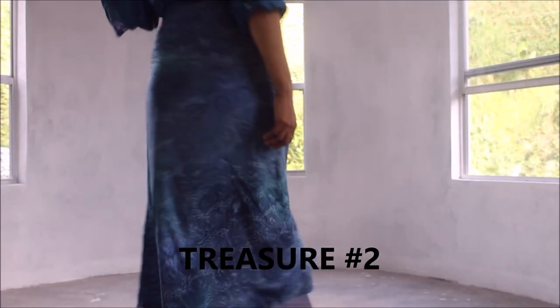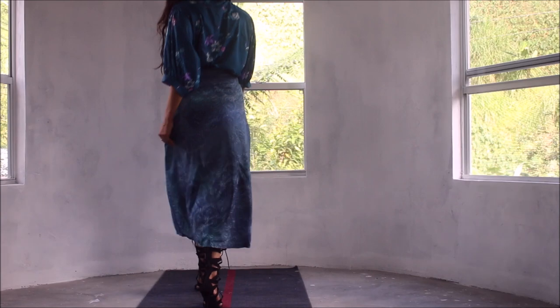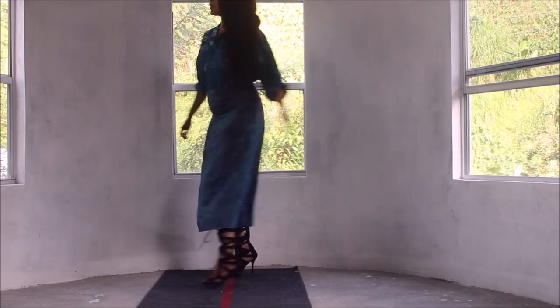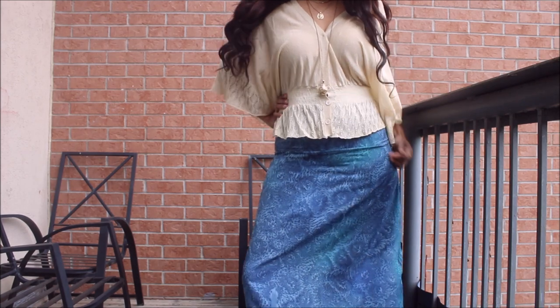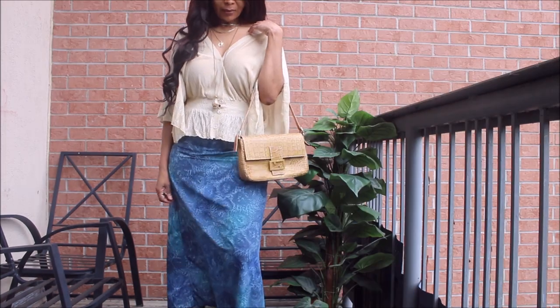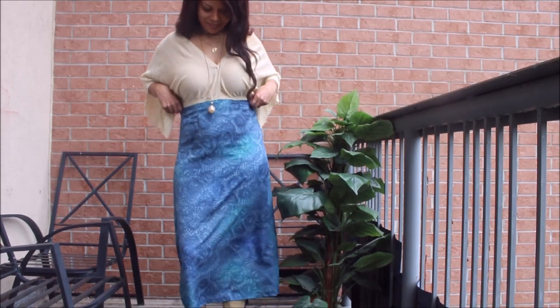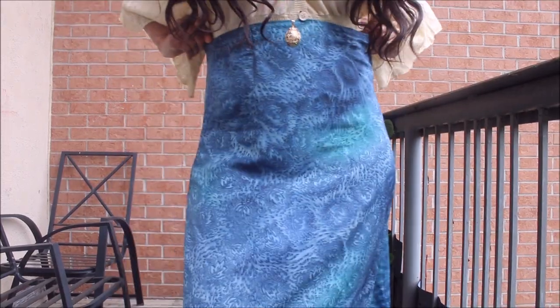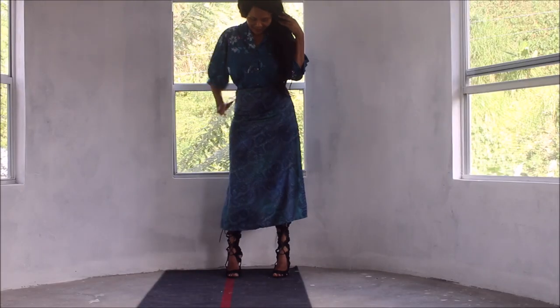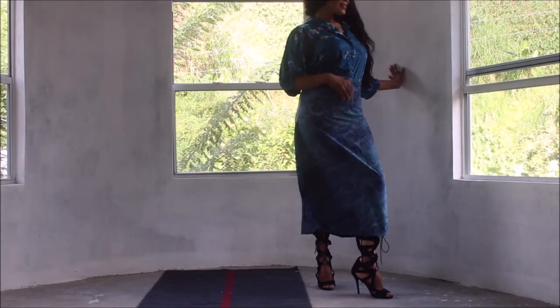This is treasure number two, numero uno. Duh. Guys, you've seen it before. Remember when I shared in my Zara haul comparing the stuff from my closet with those that I bought from Zara? Yes, this is it. It looks different, doesn't it? But yeah, I got it in my country under my mom's bed.